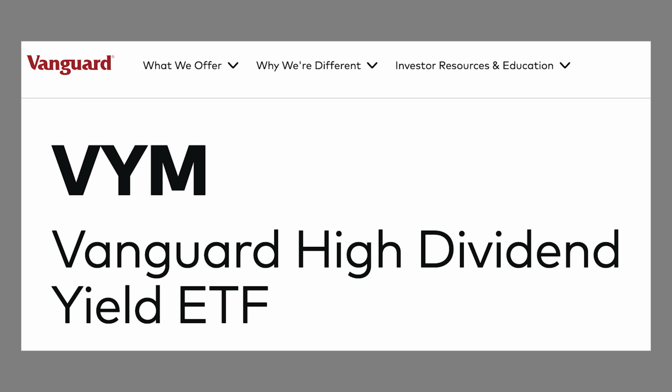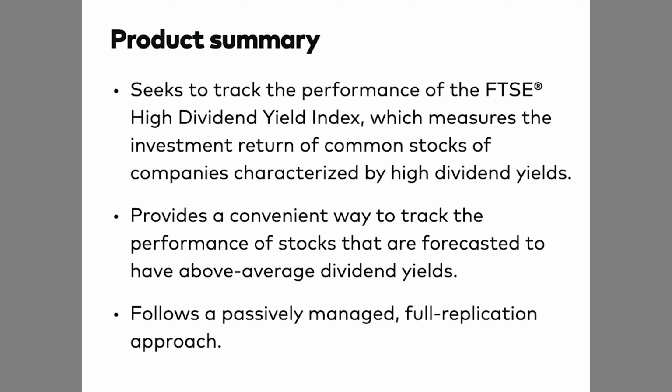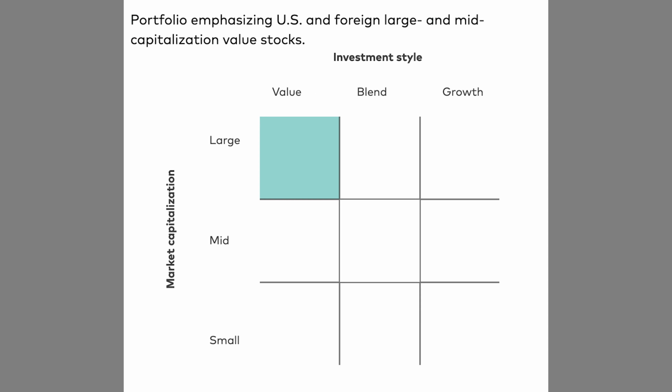Vanguard's high dividend yield ETF, ticker symbol VYM. This tracks the FTSE High Dividend Yield Index, which measures the investment return of companies with high dividend yields. This is a great ETF for investors who want higher cash flow from dividends that are higher than the S&P 500. There are no real estate investment trusts or REITs in this ETF, so if you're looking for a REIT, you will have to buy individual REITs along with this. And it holds companies with mid and large market caps that are classified as value stocks.